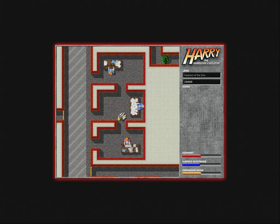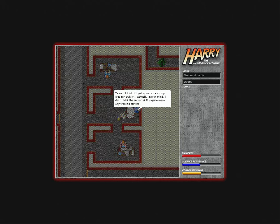Minimum. Yawn. I think I'll get up and stretch my legs for a while. Actually, never mind. I don't think the author of this game made any walking sprites. Oh, nice. Nice little meta humor there.